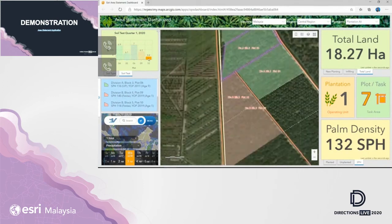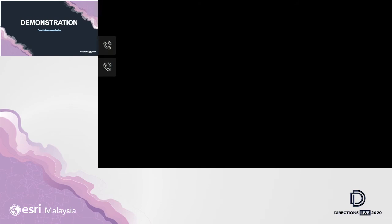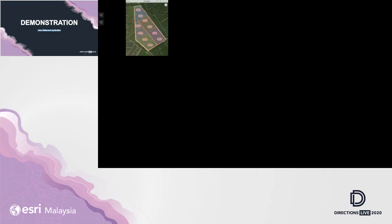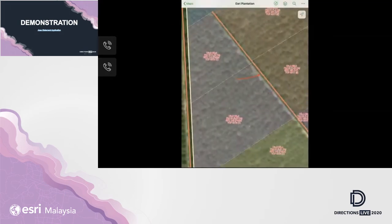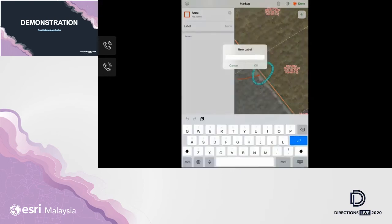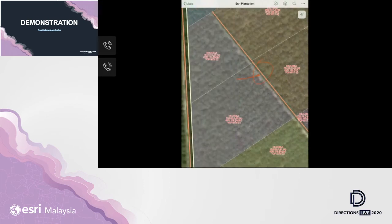So the best part of this plantation statement application is I can share my data with the estate manager and my regional manager on the mobile phone. He will have all the aerial detail and planting profile in his farm. He can sketch on the mobile phone during his field visit, write down the comment and share with me for corrective action to be carried out.